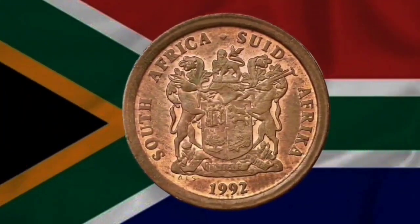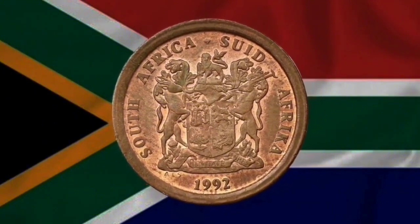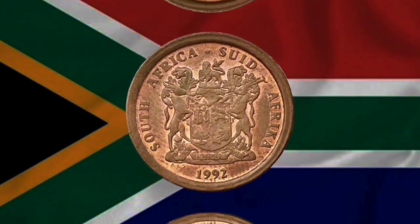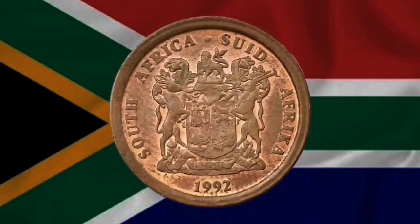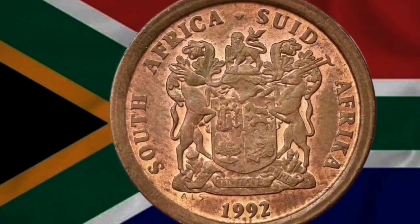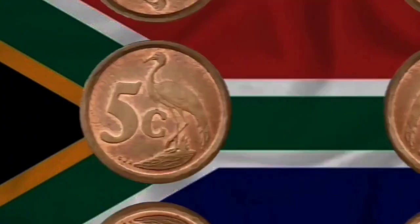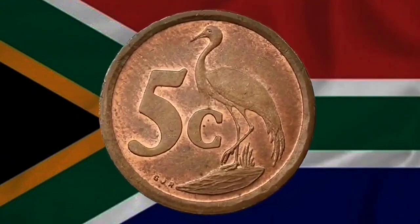The 1992 South African 5 cents coin was part of the currency series introduced after South Africa's political shift in the early 1990s. This was a significant era, marking the beginning of the end of apartheid and the restructuring of the country's identity, including its coinage. This coin was minted by the South African Mint and forms part of the third decimal coin series.